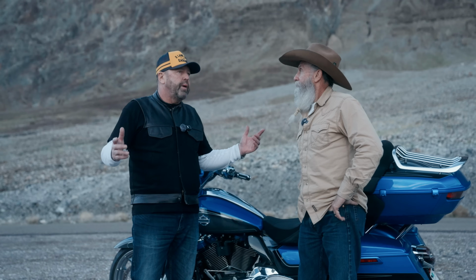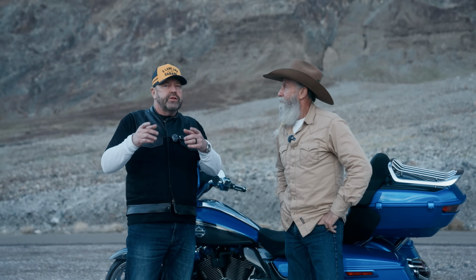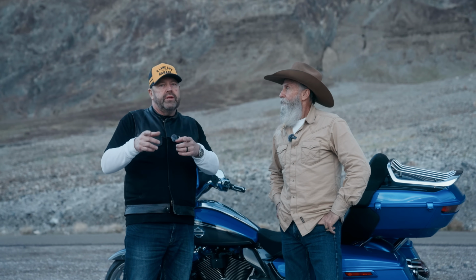A lot of features on these bikes, but the sun is setting. It sure is. We gotta get out of here. But up next, you're gonna see the 2026 Road Glide Limited features.